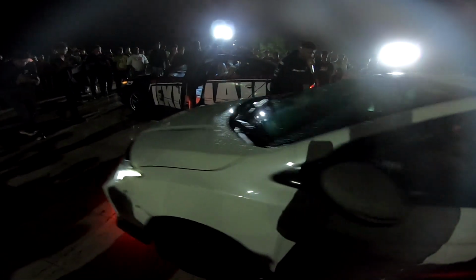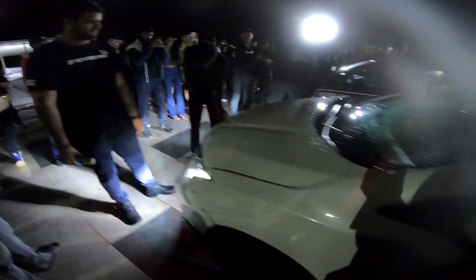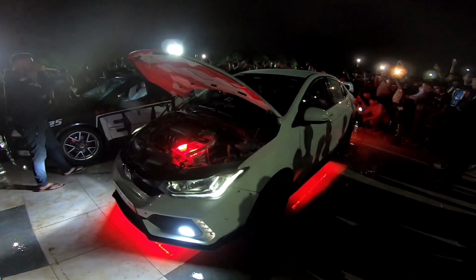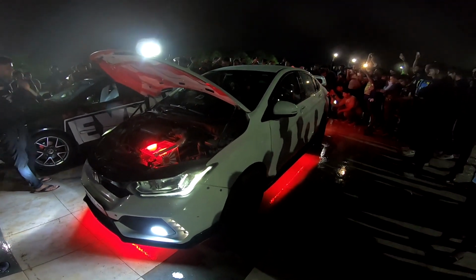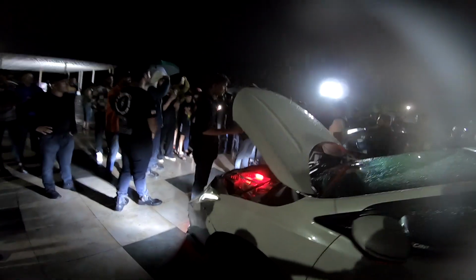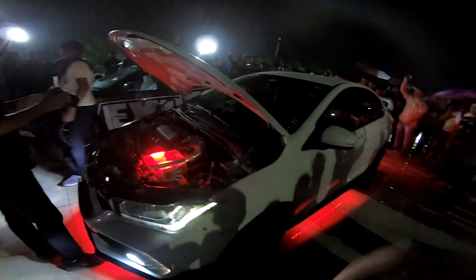Now one more car came to give tough competition to that Skoda Laura. Is the new Honda City. Just have a look at the spoiler here. People are going crazy here. Honda wins here. Honda wins here finally.